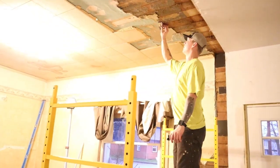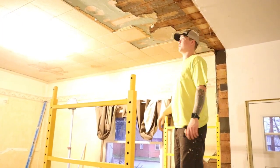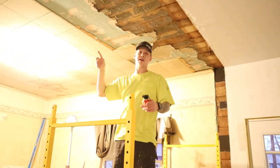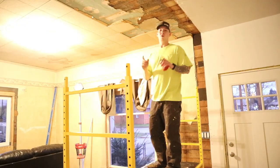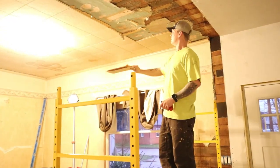And then we're also going to come through here and scrape down all of this old wallpaper that has asbestos in it as well. And after that, we're going to clean up the ceiling. And like I said, tomorrow we're going to sheetrock it. So that's what we got going on right now, but we'll see what else we get to in this video, so stay tuned.